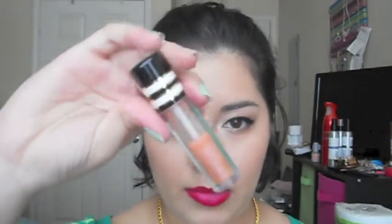in Moth to Flame. This is in the little holiday packaging. It's a Dazzleglass. It's a little stickier, but it's pure sparkle. So that's this right here. It's just sparkle. It looks amazing in sunlight because your lips will look like they have some sort of Instagram effect on them. It's so good.